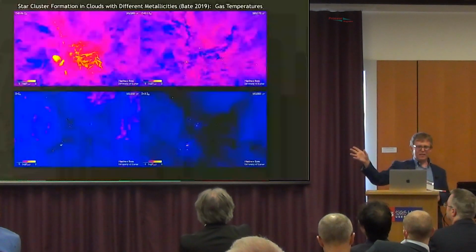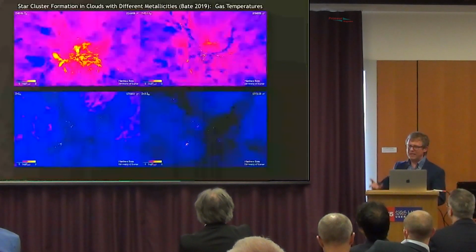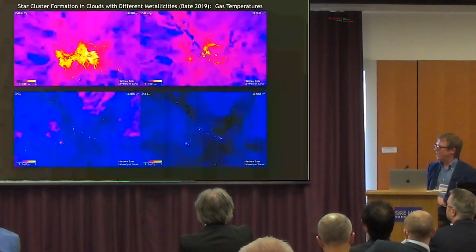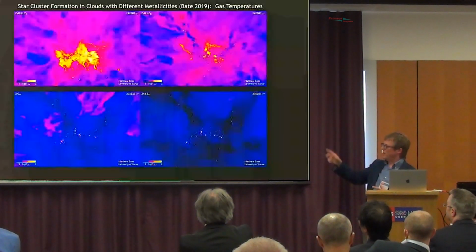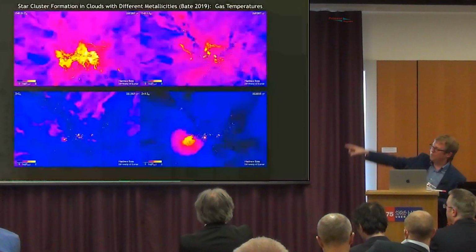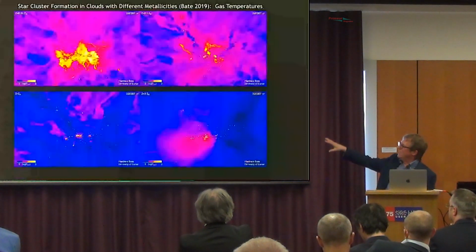So in all the other simulations, we have to put in assumptions about if you have this much gas and you wait this long, you will get this many stars. These simulations are actually following the hydrodynamics and radiation transfer of that problem to work out how many stars you get. And so what you see is the number of stars, which are the things that end up shining at the end of the simulation. The number of stars is different in each case.